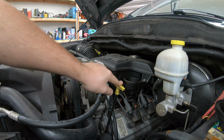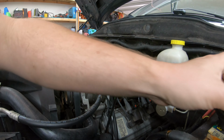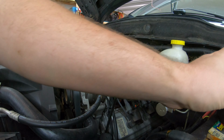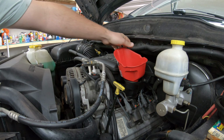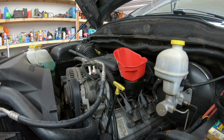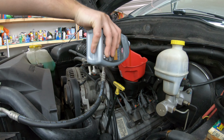So here's your engine oil dipstick. If you don't know how to use that, find out. This is your oil fill plug. We already took the cap off, remember? It says 5W30. We're gonna go ahead and dump some oil in there. I like to clean out my funnels ahead of time before I do this because, you know, it gets dust in there and anything in your funnel is gonna end up in your system. So just my little thing. Just gonna take your oil and dump her in.